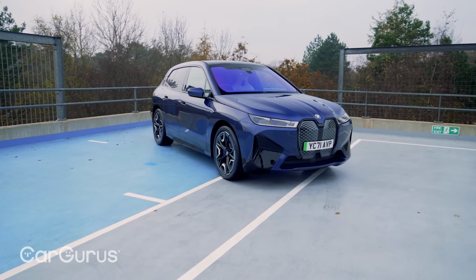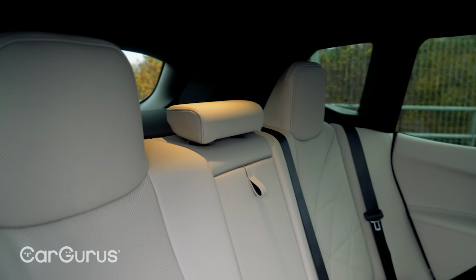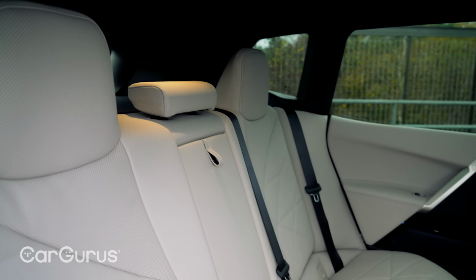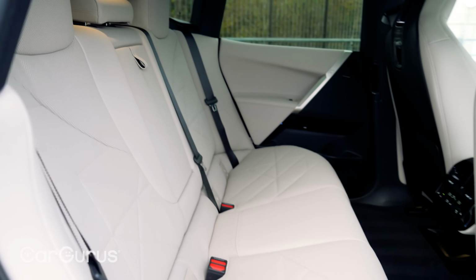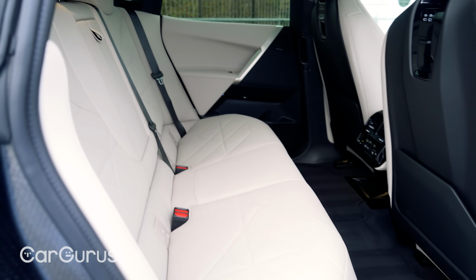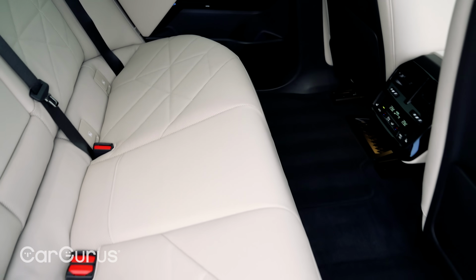Having the dual electric motors and the car's axles mounted at the extremes of this platform means that you get lots more space in the iX than you do in other comparable sized SUVs. So leg and headroom are no issue at all, although you might expect more foot space, and there's no 7-seat option either. Still, to say it's comfy back there is an understatement.